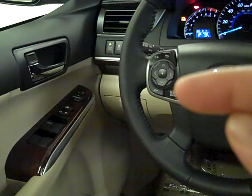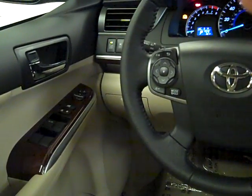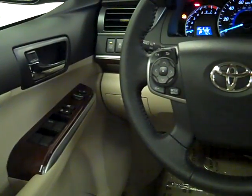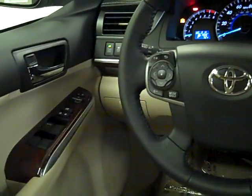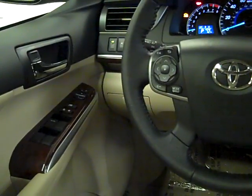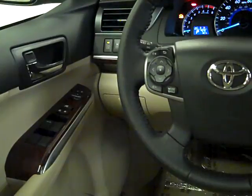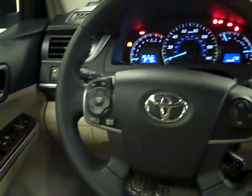Radio controls, there's volume on the bottom, there's volume on the top. The back button is kind of on the top right. The back button lets us go through different features in the new infotainment system called Entune. Probably do something separate on that because that's a whole ball of wax. But I really just want to show you the differences here.